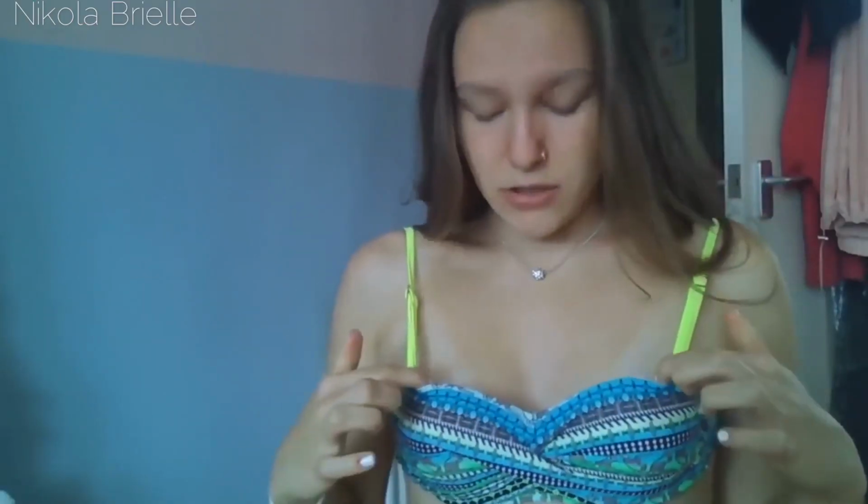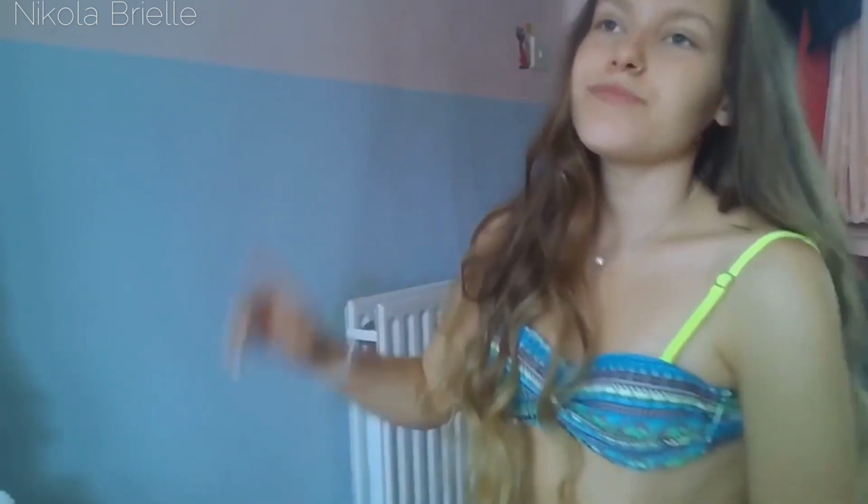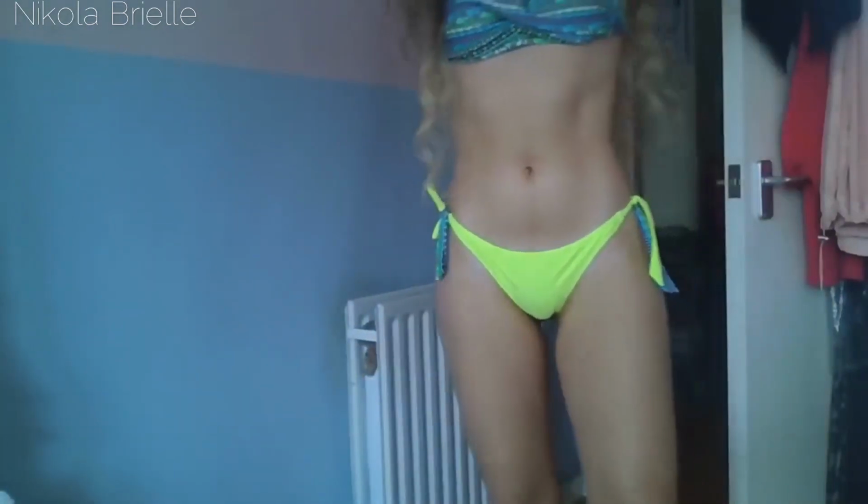And yeah, I also feel very exposed. As I will tell you, there's a lot of space here. That's the only bad thing about this. But again, that's because of my body. That's because my boobs are super small and that's why it's like that. It's not their fault. This is also small. And the bottom is very cheeky. As you can tell. This one, it fit fantastic. You'll see in the video.